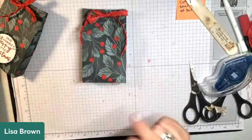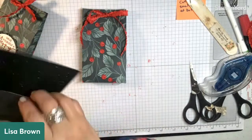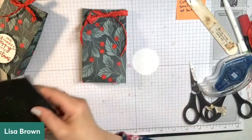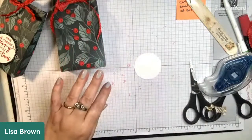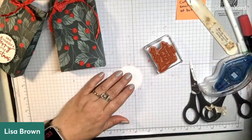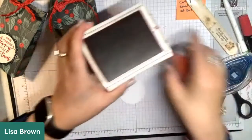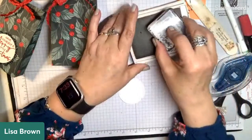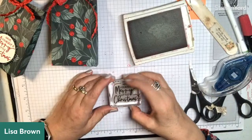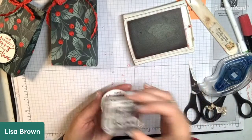Okay, so there's that. Now we're going to do an easy one. Here's a little die cut circle, or you could punch it if you have a circle punch. And I'm using Have Yourself a Merry Little Christmas. Thank you, Pam. And I'm going to stamp, and I'm going to put that right here.